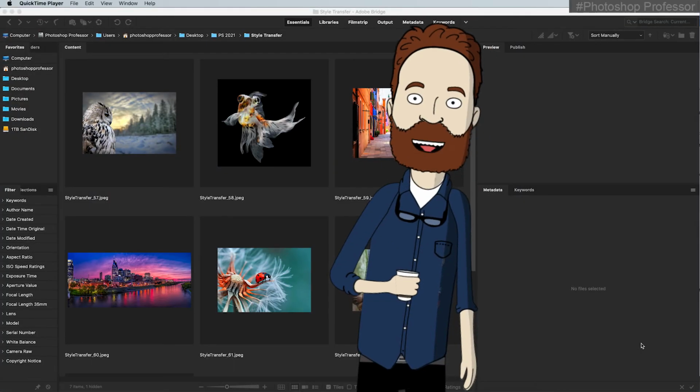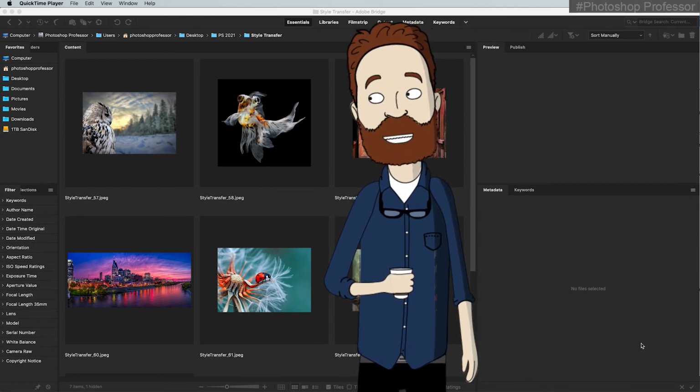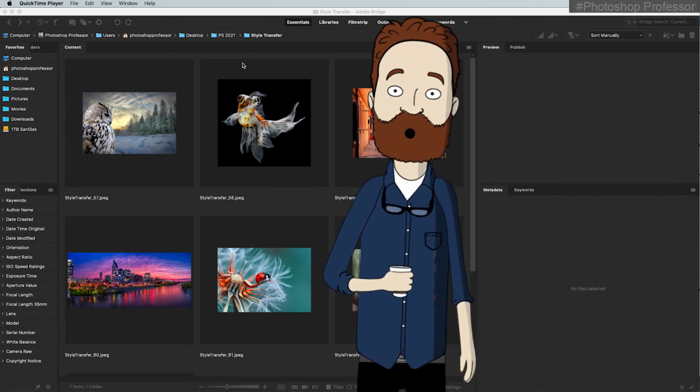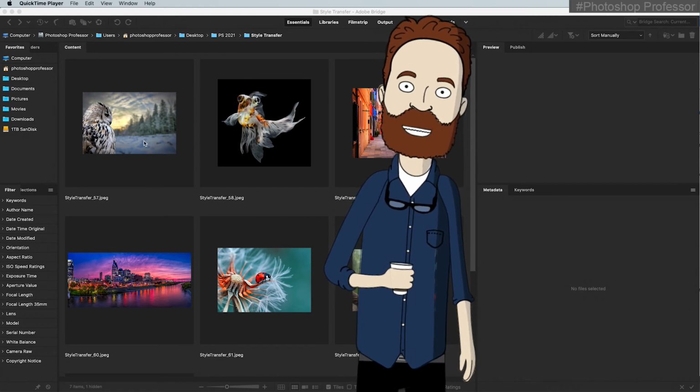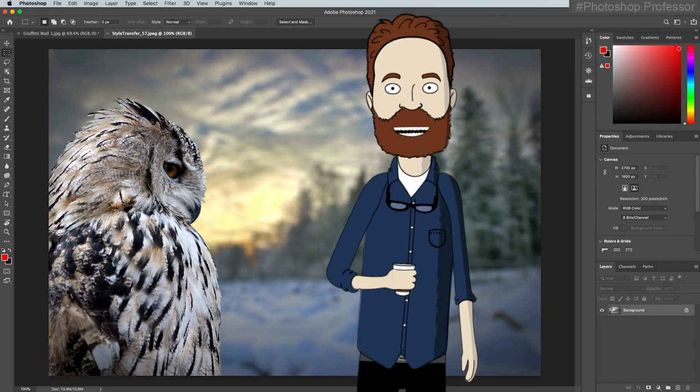All right, so now I'm going to show you my most favorite addition to the neural filters. So again, if you're one of these people that loves to play with filters, let me start with this image. I'll double click it from Bridge, it'll auto load into Photoshop.